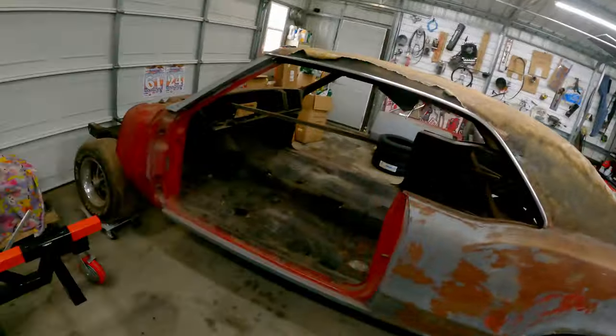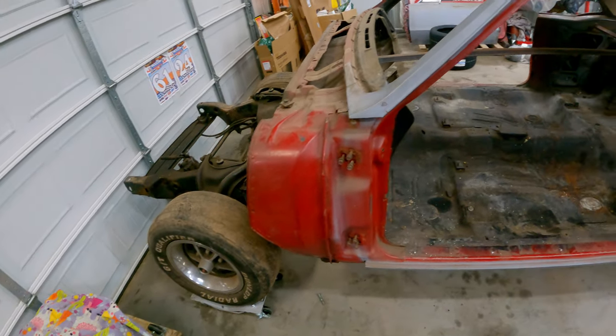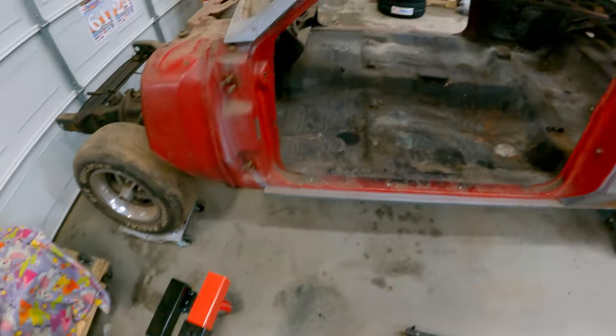I don't know if we're gonna be able to do that the same, just because there's a lot more length in the front, so we might have to just jack up the sides or lift up the front of the engine frame and slide the frame out, and then we'll slide this side of the rotisserie in. But regardless, this is way easier and way smoother than what we did with trying to get my body up on the sawhorses. That was super sketchy and it was a pain.